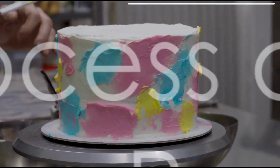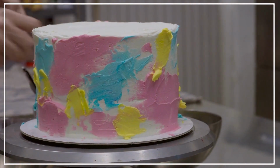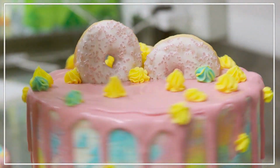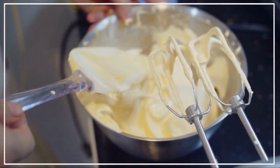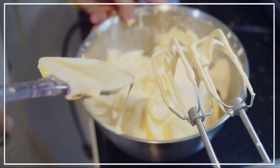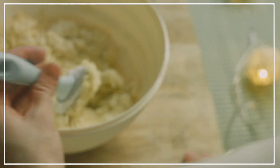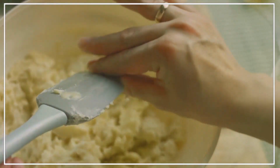Data science research is like baking a cake. It involves several steps. Imagine you're in your favorite apron, ready to create a masterpiece. Let's get started. First, we need to define our recipe, or in data science terms, the research question. This is the foundation of our cake. What kind of cake are we aiming to bake? Chocolate? Vanilla? Similarly, in data science research, we need to identify the problem we're trying to solve.